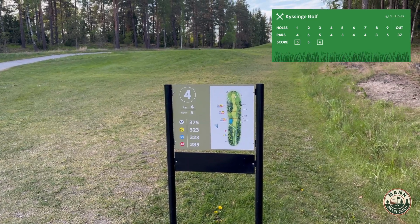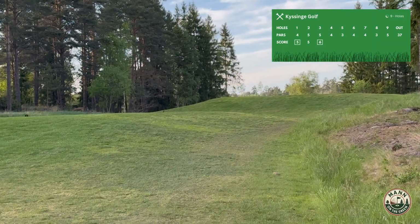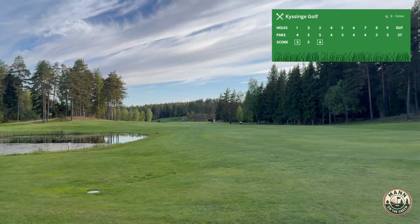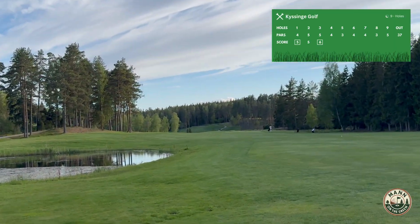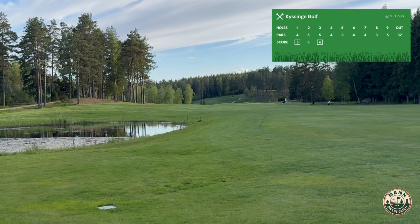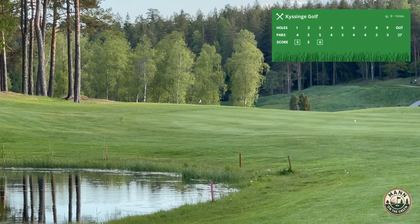Now again, we have a beautiful par 4 teeing off from up there all the way straight down there. We have a bit of a hazard on the right, a water body on the left, and woods just before we end up on the flag there.